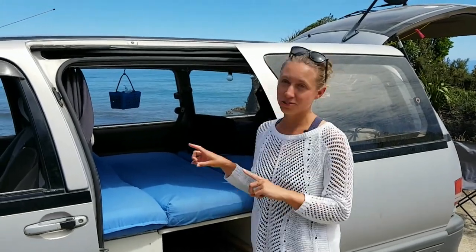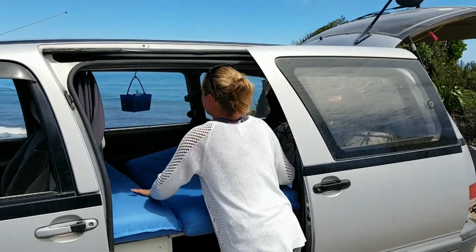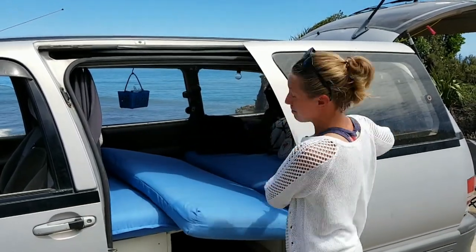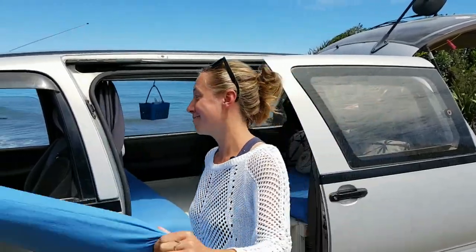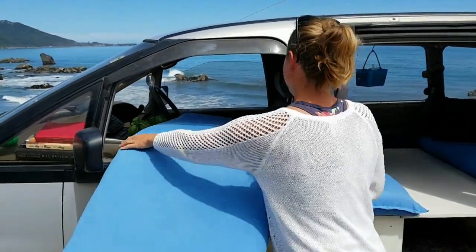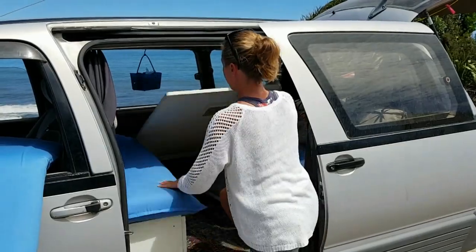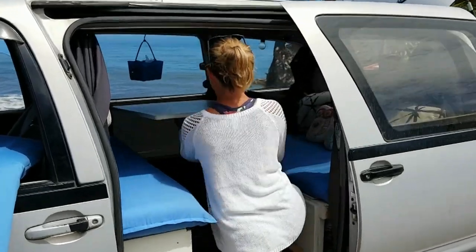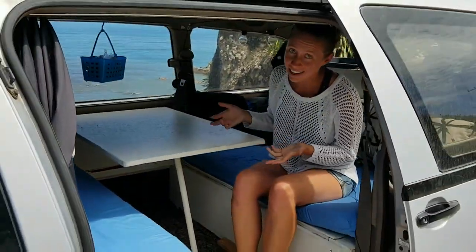But the really cool thing about this van that's different from similar ones that are driving around New Zealand is that this converts into a little bit of a living room. So this one comes out, and normally I would set it up along the back to sort of make like a couch, but for the purposes of the video, I'm not going to do that. I'm just going to throw it here. This lifts up. And we have a little dining area, living room.